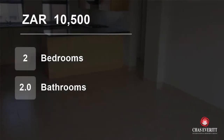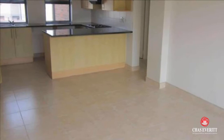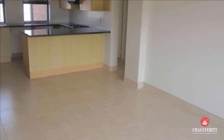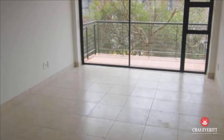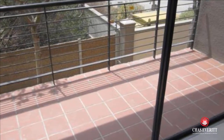Welcome to this two-bedroom flat for rent in Royal Ascot, Milnerton, Western Cape, South Africa for R10,500 per month. Welcome to Ascot Village, situated within Royal Ascot. This modern apartment offers two bedrooms, built-in cupboards, large guest bathroom plus main en-suite.